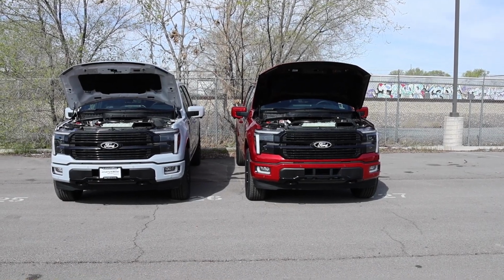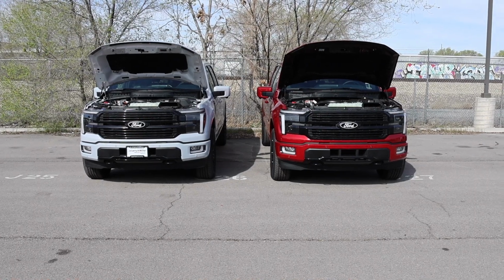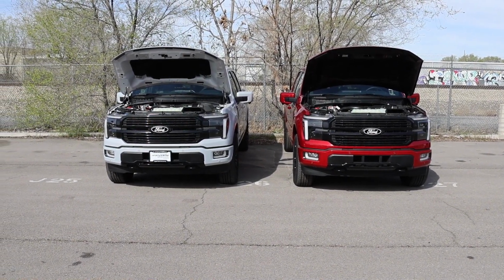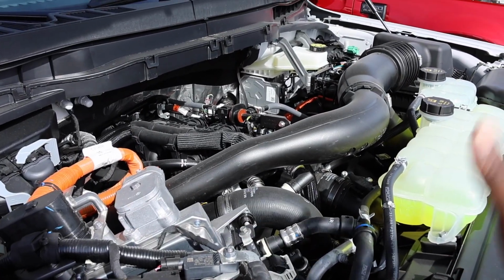Now that common sense is starting to come back to the automotive world, it's time for Ford to bring back that all-American performance we all miss. You guys know what I'm talking about. We're talking about those naturally aspirated V8s.